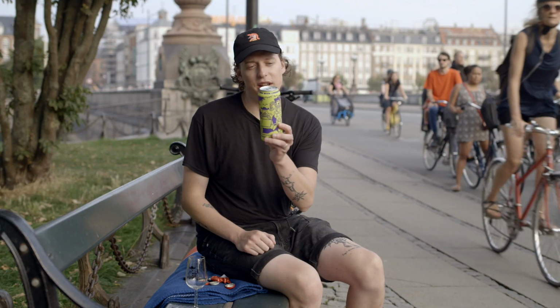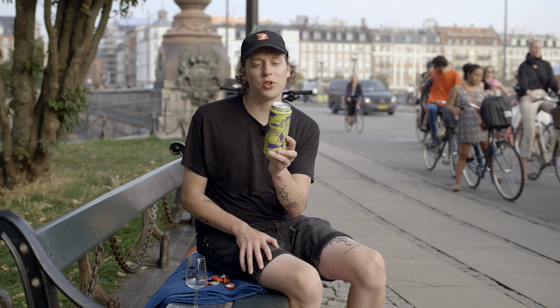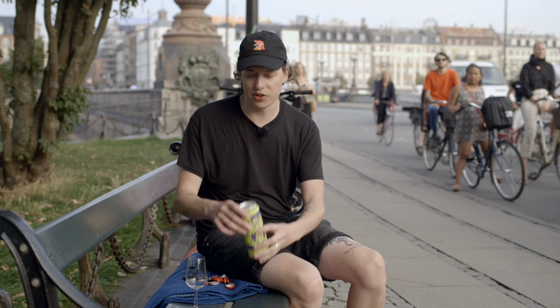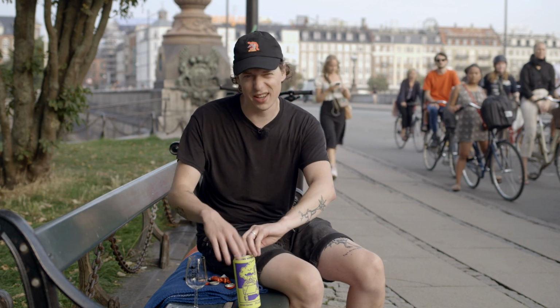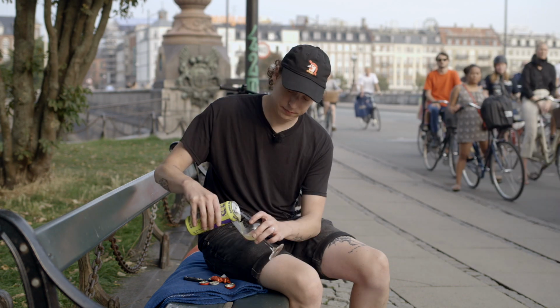Cheers. All right, we have Do Stuff Together. This is an American pale ale brewed with lemon drop and Idaho 7, 4.9%. So we went with the tall can because you can drink the whole thing, not be too buzzed. Another good 8 a.m. beer.